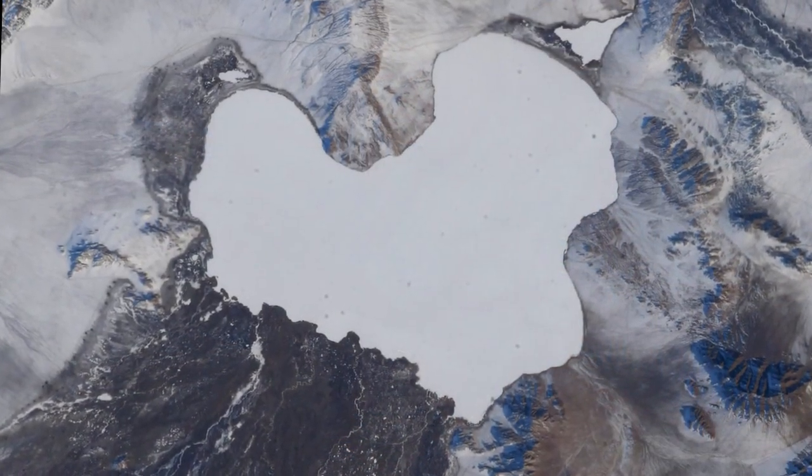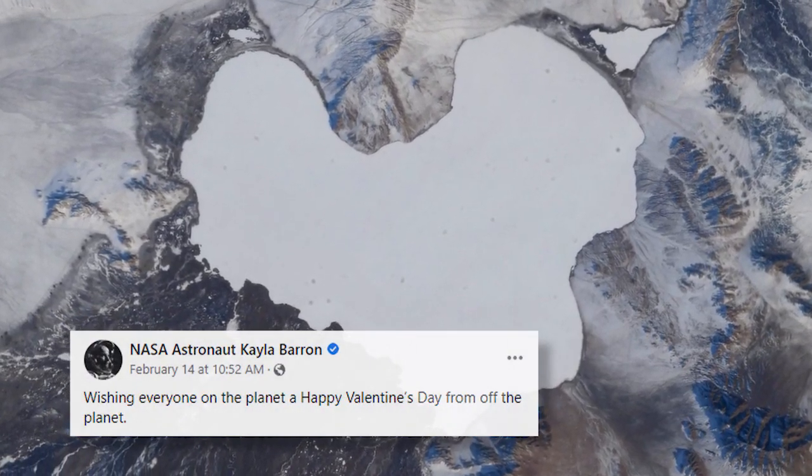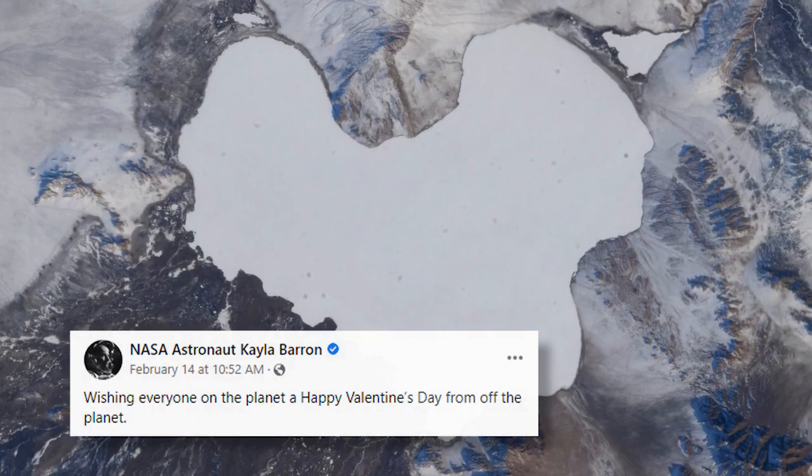Speaking of Valentine's Day, the astronauts aboard the space station may have spent the holiday away from their loved ones on Earth, but still made the most of their day with their crewmates. Astronaut Kayla Barron posted this photo she took from the space station, wishing everyone on the planet a happy Valentine's Day from off the planet.